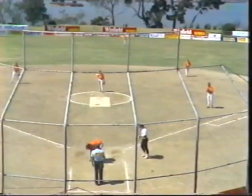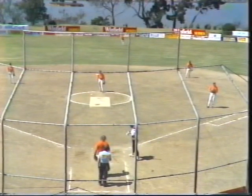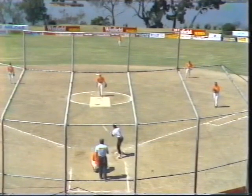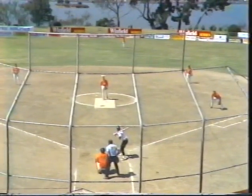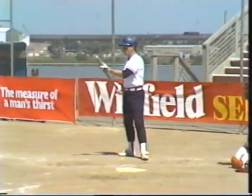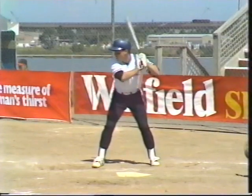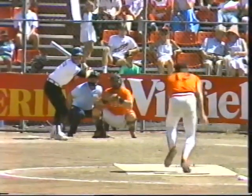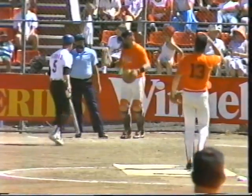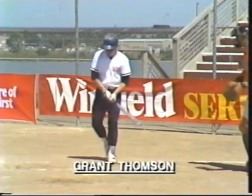Now, by special request of several members of my family, Mr. Sandman, play us a tune. Grant Thompson up to bat. Sorry about that, everybody. After Sinatra. Ball outside. Still Grant Thompson. The bases are clear. Ball two. Ball.